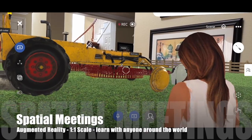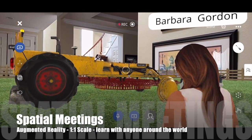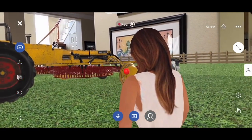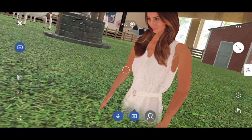Now we switch over to spatial meetings where you can meet with anybody in a one-to-one scale, anybody around the world. So this works great whether it's students, colleagues, professors, or industry professionals meeting about this experience.